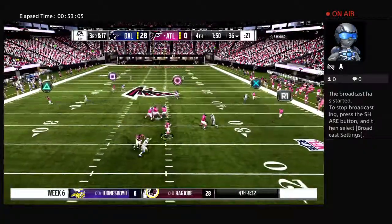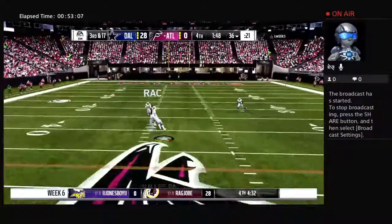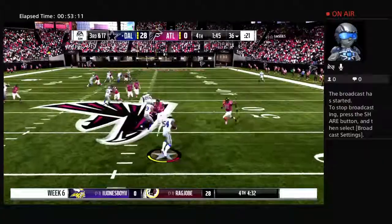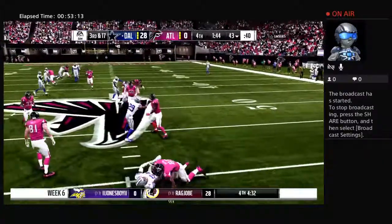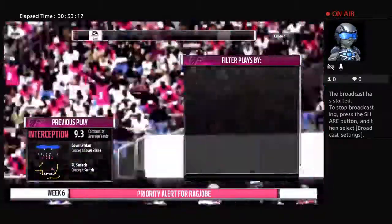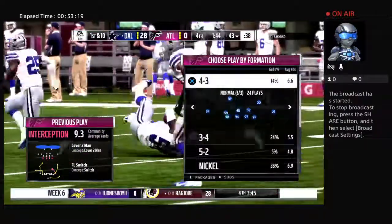Operating from the gun, Greer. And now another turnover as this one's intercepted. Picked off by the linebacker, Jalen Smith. And the possession is theirs at their own 43-yard line.